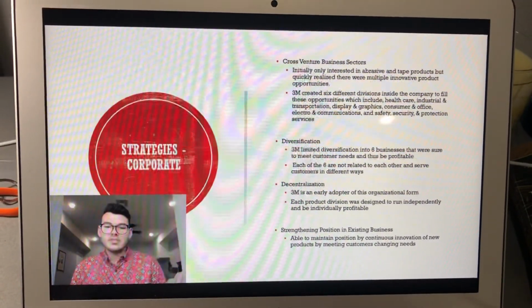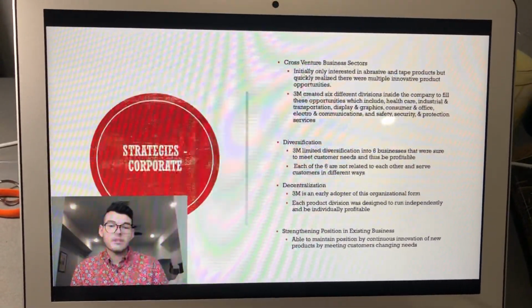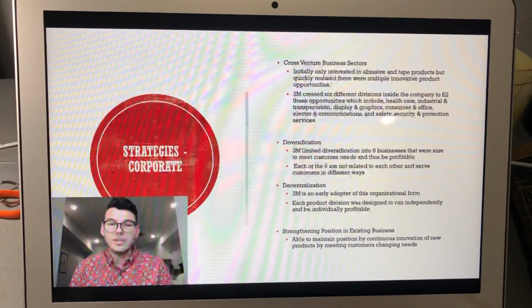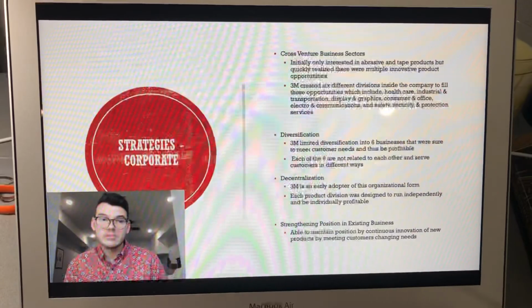Next, we have decentralization, which 3M is an early adopter of this organizational form. They were one of the first to implement this into this large of a company, and it's worked very well for them.